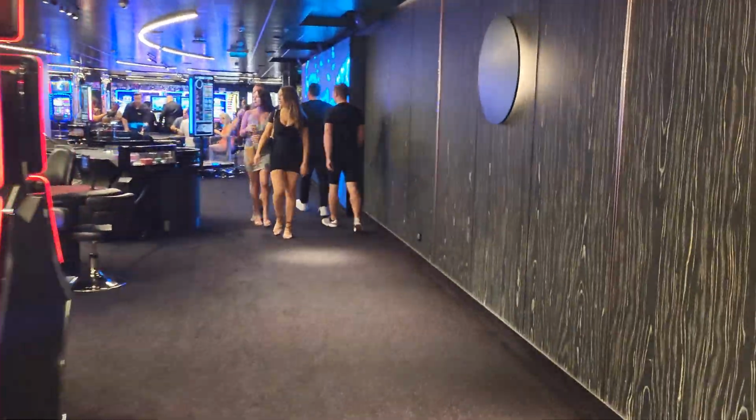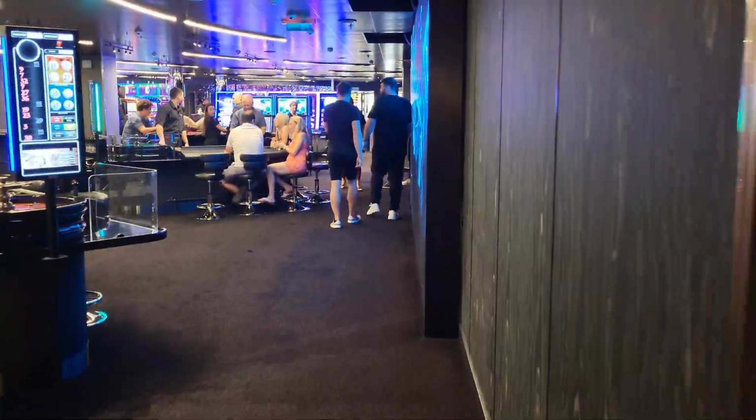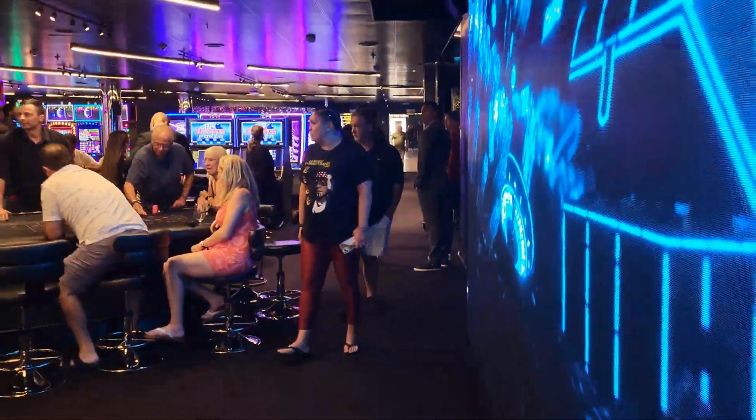So that's the Red Room we walked up to. We'll see that a few more times. That's a venue that has many different shows in it, but we'll see that many times.